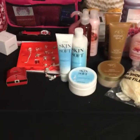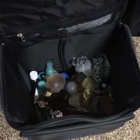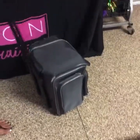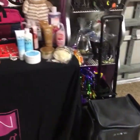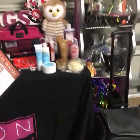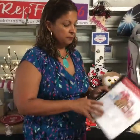I'm gonna show you this beautiful case, which you can also get as an incentive. I carry a lot of my products so that when I do an open house, I can also take it with me with brochures and everything that I need. So that's another idea. If you don't have the same case, just make sure that you are prepared with something that's handy. So this is the first bundle.